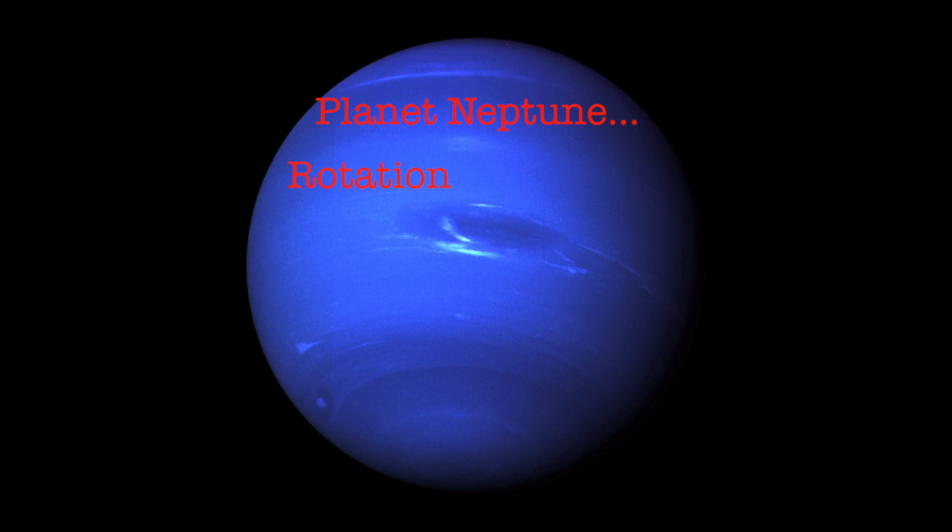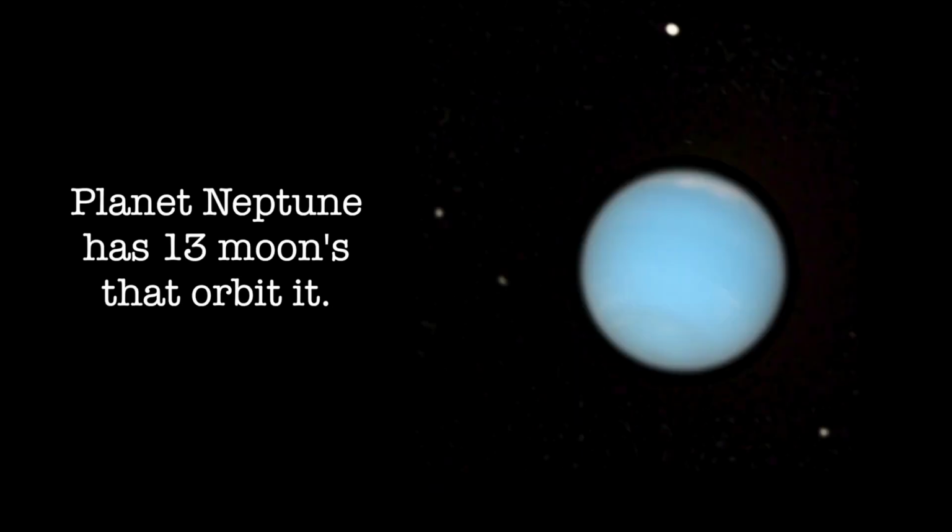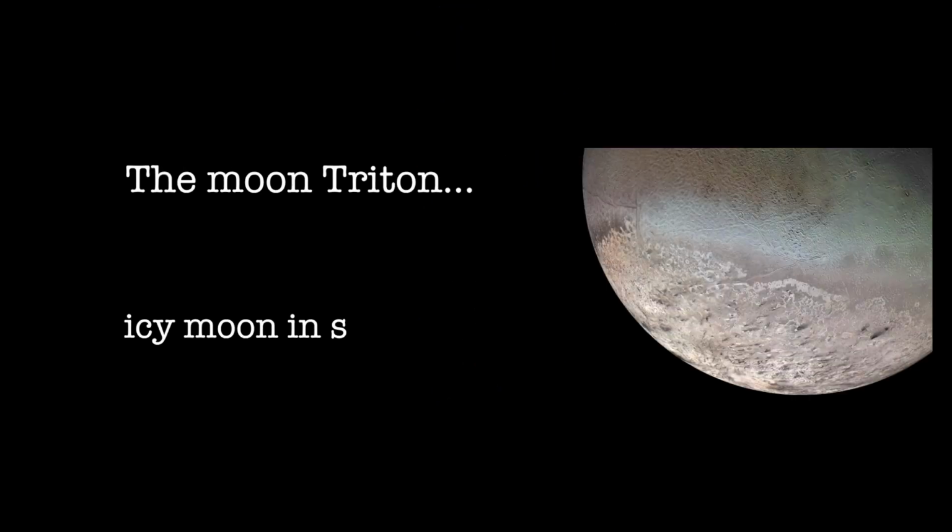Planet Neptune. Rotational period, 0 days, 16 hours, and 6 minutes. Planet Neptune takes 165 years to orbit the Sun. Planet Neptune has 13 moons that orbit it. The moon, Triton, is an icy moon in space.